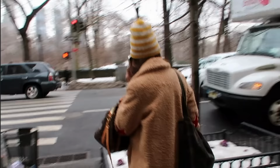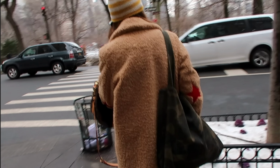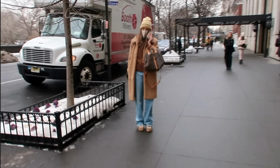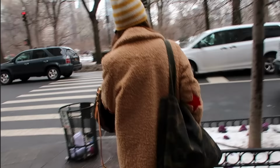Now, this next girl, I love the details. I wonder where this coat is from. It might be a Stella McCartney coat, or it just might be another random coat, but I love the little star detail on the elbows. It's really nice. She has on this camouflage big hobo bag, and then she has a Louis Vuitton Speedy bandolier. And then you can see in this part over here where I paused, I love the denim that she's wearing. It's super long. I like the way it kind of puddles on the ground. And with her little hat, I just like the whole look.